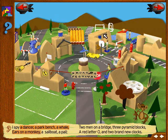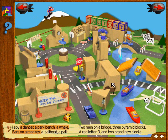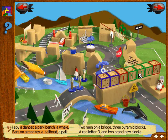Ears on a monkey. A sailboat, once again. A pail. Two men on a bridge. Wonder how come they're standing over there.